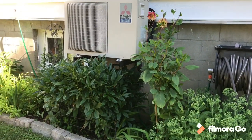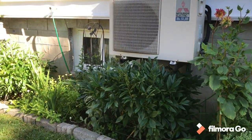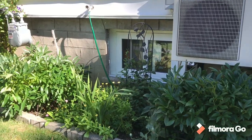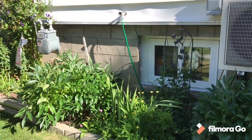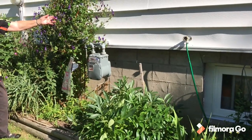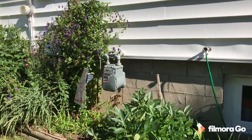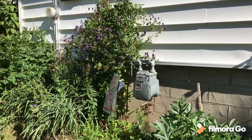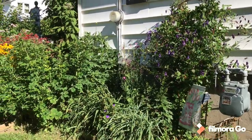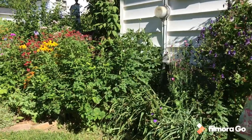Coming up are some gladiolas. And here is one of my favorite little clematis. She's tiny. She's got little bells, and it's called ranunculus. We have a form of mallow, a rose bush that unfortunately the Japanese beetles like as well.